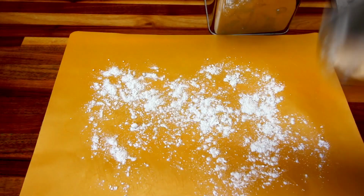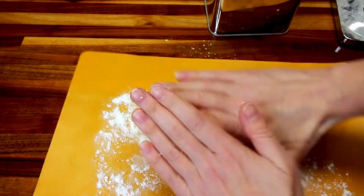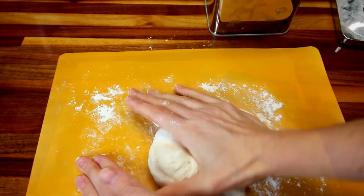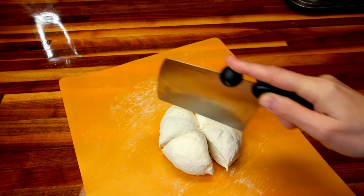So then I'm going to take a little more flour, and I'm going to knead out my dough for about 5 minutes until it's the consistency that I want it to be. And then I'm going to take my dough ball and I'm going to cut it into 8 equal parts.